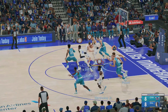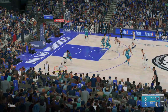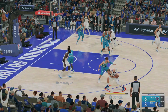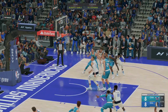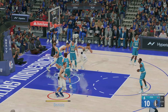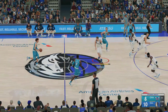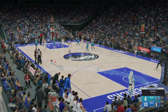Hayward, Porzingis with the block. Hardaway against Rozier. Hardaway kicks to Doncic. From deep. There's Porzingis. Tries again. He takes it up and lays it in. Well, you love the physicality by Porzingis. Mix it up off the backboards, KP. And now the first timeout called here for the Hornets.